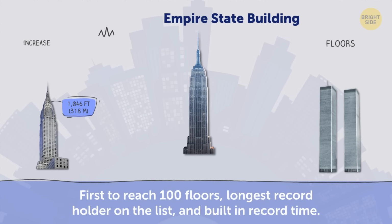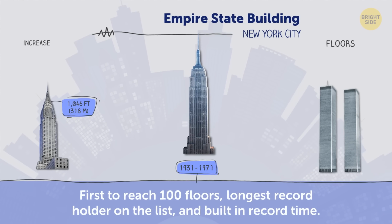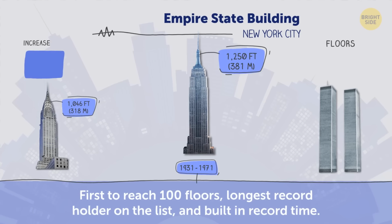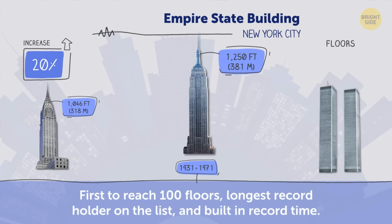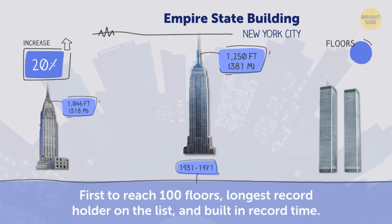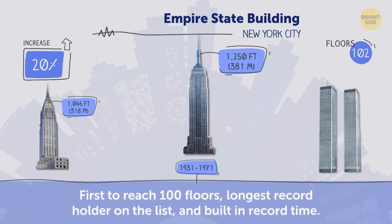The Empire State Building, 1931 to 1971. But the architects decided to make this one even bigger after hearing about Chrysler's added spire. It's the first building to have more than 100 floors and the longest record holder at 40 years. It was built so fast, the first 30 stories were done before plans for the top were even finalized.